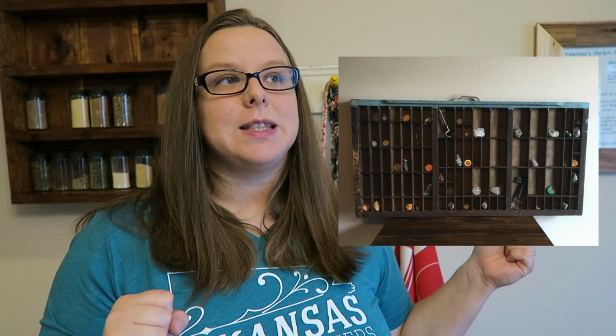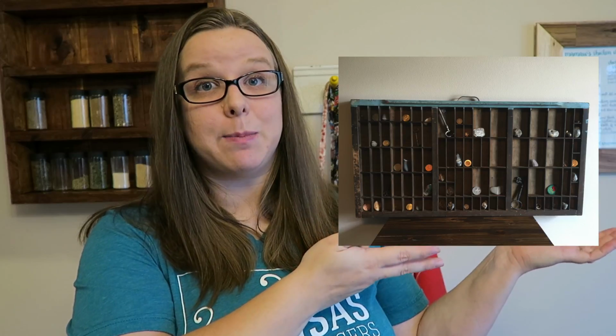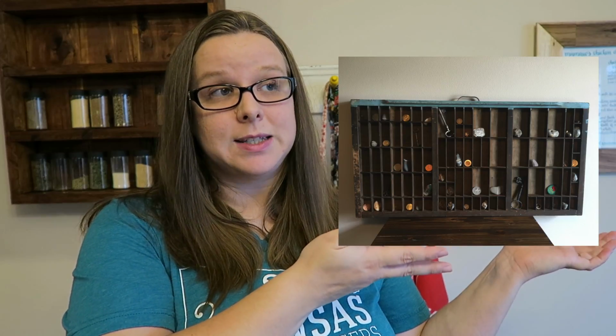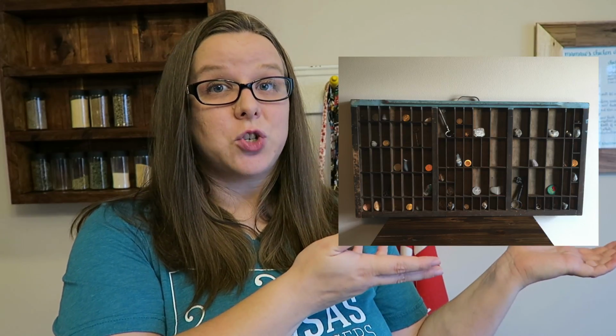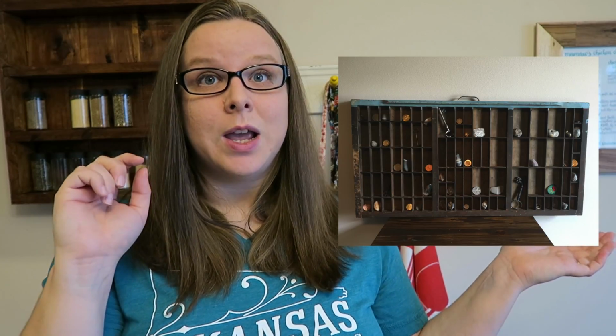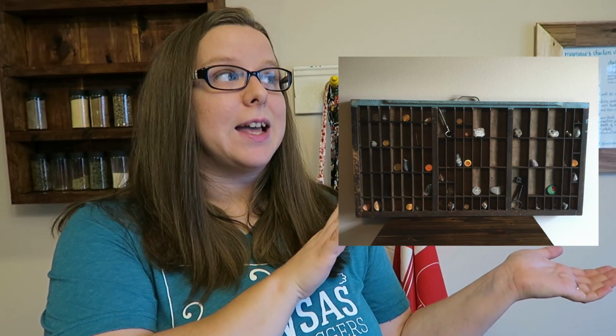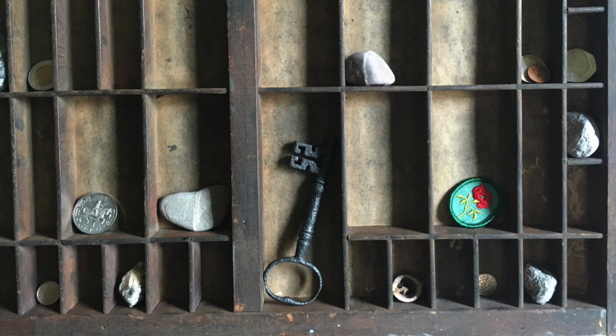Okay, so my third favorite, I don't have in here because it isn't movable right now, but I'll put a picture. I found this printing press drawer. It's what they used to keep letters in when you used a printing press, at a really good deal at a local thrift shop called Cellar Door Antiques. And I'll also link them below. They have a really cool Instagram, which is how I found out that they had this in stock. And it's the perfect thing for all of these little treasures that I've collected on my travels.